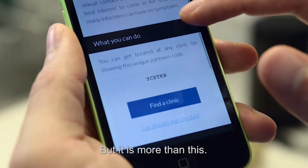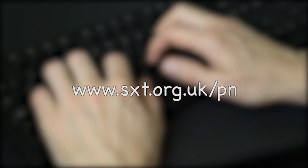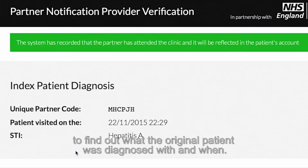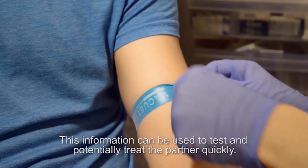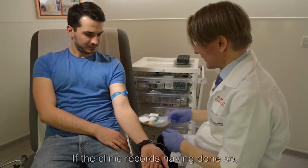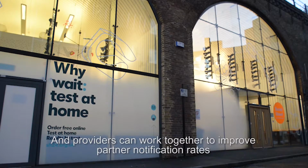But it is more than this. It also gives the partner a unique code, which a clinic can type into www.sxt.org.uk/PN to find out what the original patient was diagnosed with and when. No other personal details are stored. This information can be used to test and potentially treat the partner quickly. If the clinic records having done so, the clinic which treated the original patient will be informed, and providers can work together to improve partner notification rates and stop the spread of infection.